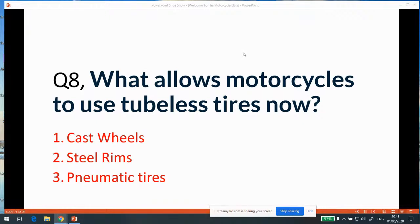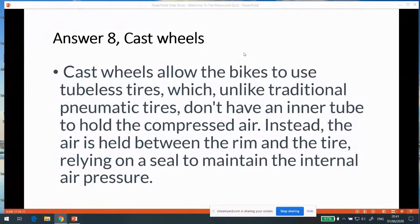Oh, it's a nice answer. Oh, two with that. Now then. Oh. Well, let's have a look what it can be then. Cast wheels.